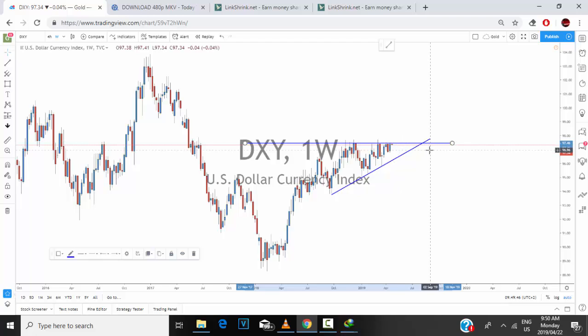So I believe this coming week is going to be an indicator of how we can expect the dollar to perform over the next couple of weeks, because a close above means the dollar is about to be strong for a couple of weeks. And a close below means we have rejected this resistance here. This resistance has held, and now we can expect price to break down to the downside.